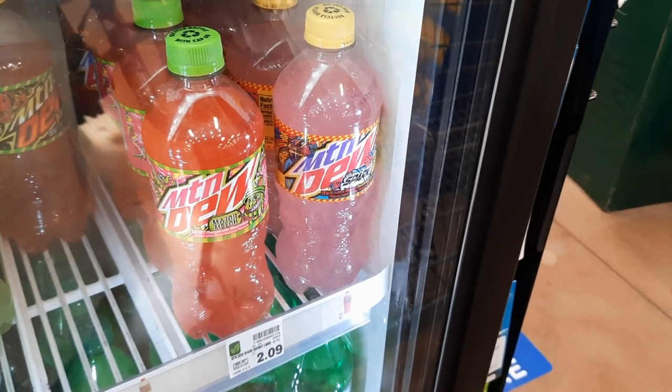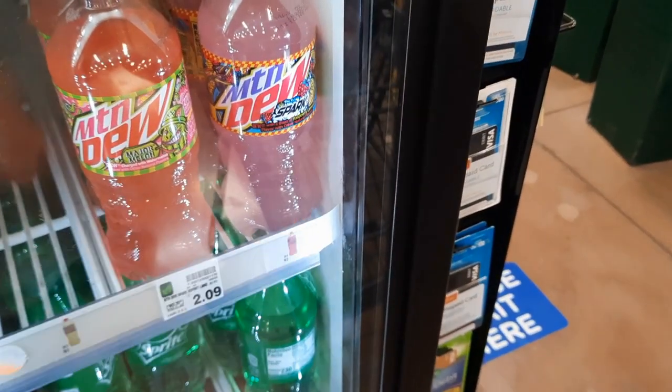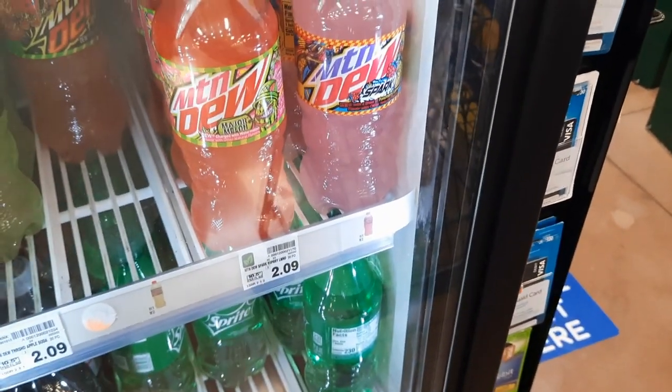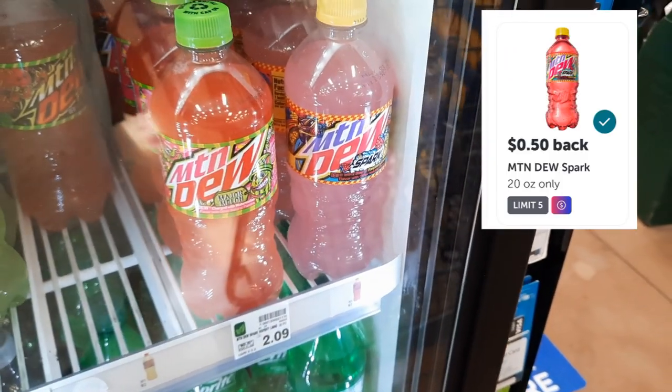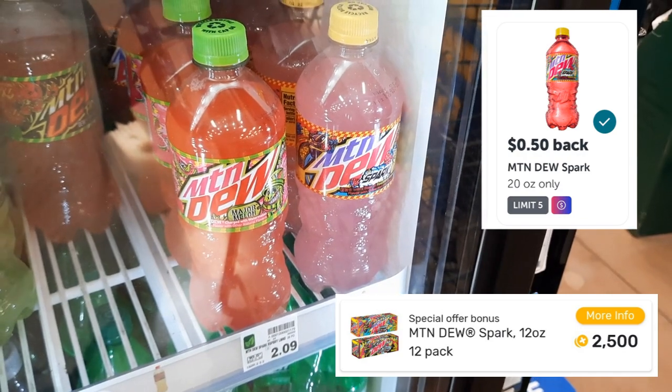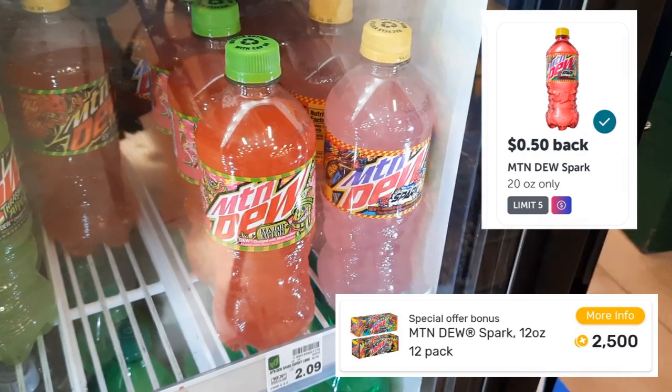All right, I'm going to grab one of these Mountain Dew Sparks here. They're regularly priced $2.09. Pay that out of pocket, but I'm going to get 50 cents back from Ibotta, and then also going to get 1,250 points back from Fetch, making this just 34 cents.